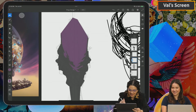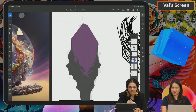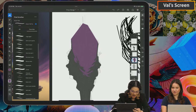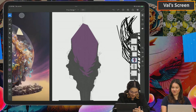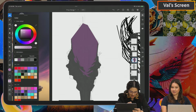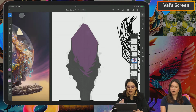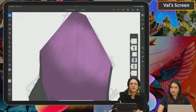So I'm gonna throw this in here, but what I want to do is start to really define this, and I've got kind of a method that I've been really liking for doing this. So I'm actually gonna snag our soft round brush. Some people might know what's coming up next, but what I love to do is grab a soft round brush, make this a little bit lighter, come into my brush settings and make sure that dissolve is set for the blend mode because it makes me a really nice, textury brush. Oh, yeah, okay. And it gives me a little bit of noise, I like it.